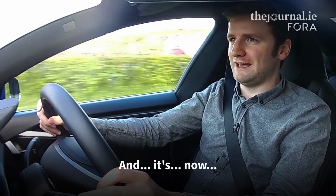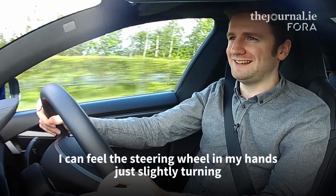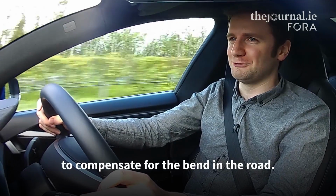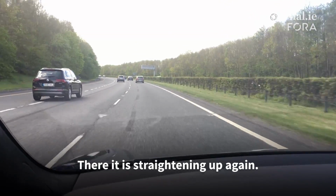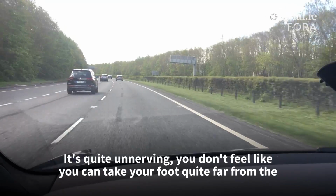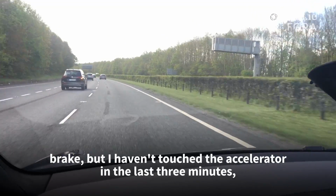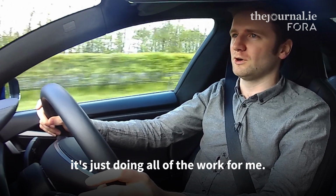And now I can feel the steering wheel in my hands just slightly turning to compensate for the bend in the road. And there it is, it's straightening up again. It's quite unnerving. You don't feel like you can take your foot quite far from the brake, but I haven't touched the accelerator in the last 3 minutes. It's doing all the work for me.